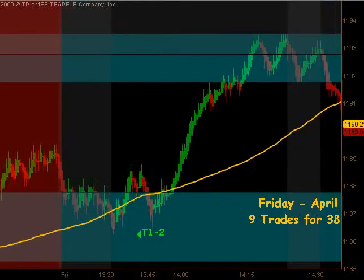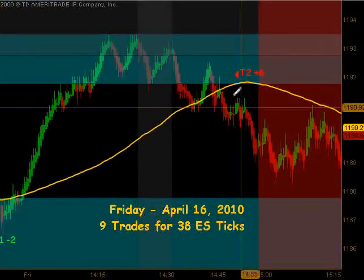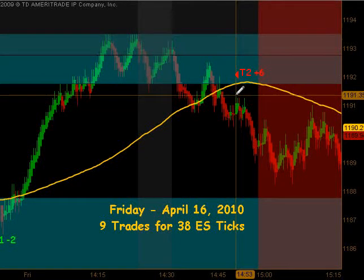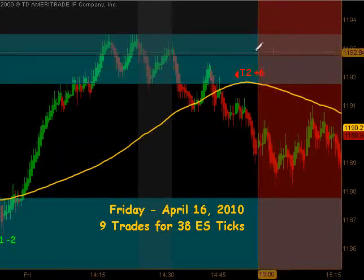Moved right up to that next level junkie band, found resistance, came back down, gave us a signal right before the 3 o'clock quitting time to get short. That produced targets 1 and targets 2 for 6 additional ticks.